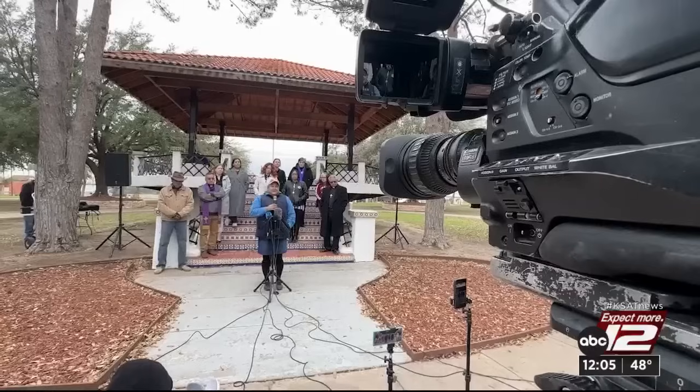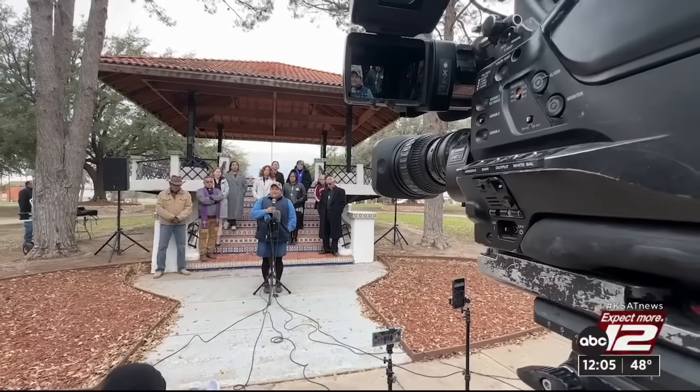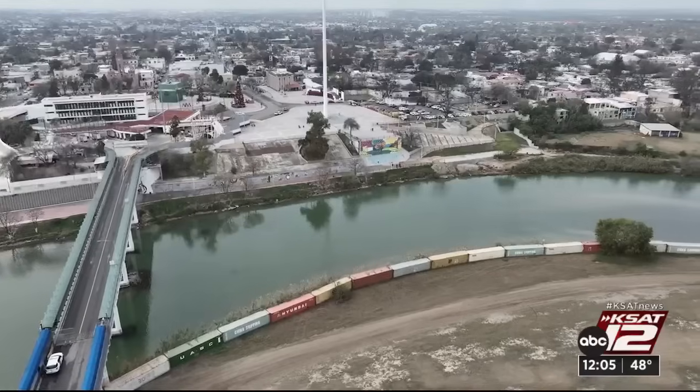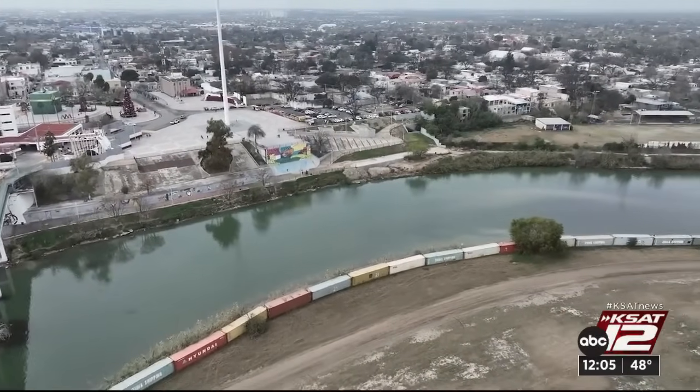Now, we have heard from the Eagle Pass Border Coalition. They held a press conference just a few miles away from where we're at, the San Juan Plaza. And they're not happy about the former president coming to town, saying he and Governor Greg Abbott are not interested in fixing any issues, but just politicizing it.